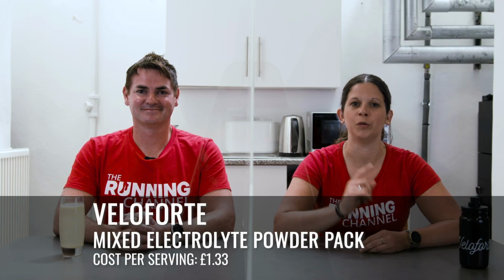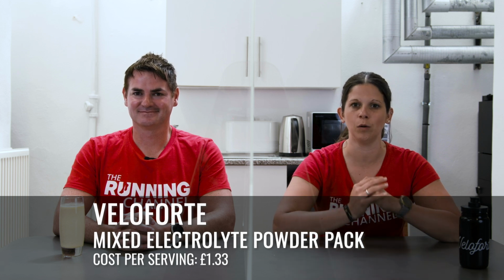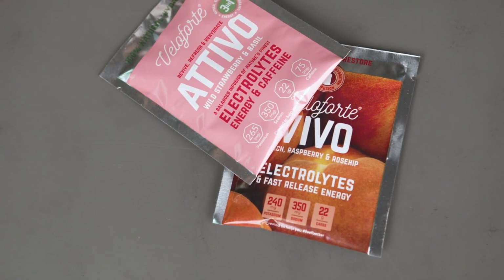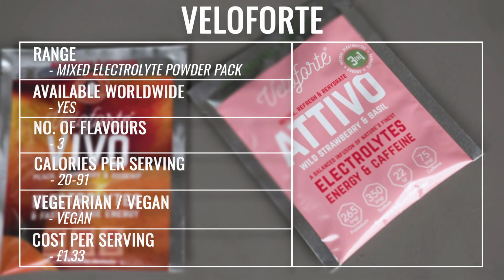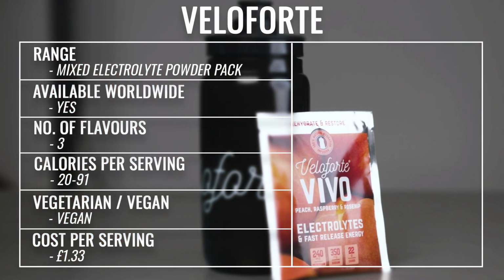There are 3 different Veloforte powders available: Solo, Vivo and Ativo. So Solo is a golden apricot and sage powder. That's what you're going to try, Rick. And that's got a blend of real fruit, botanicals and electrolytes, no added sugar, and the powder mixes with water, which produces a still mixture rather than one of the fizzy effervescent ones. The Vivo powder is similar to Solo, but it's got 22 grams of fast release energy, so you can boost your energy stores while you hydrate.